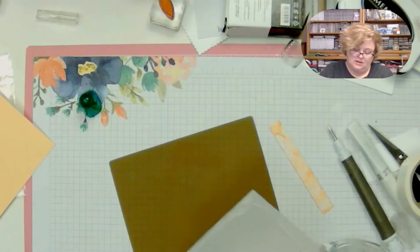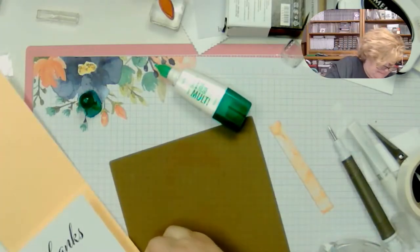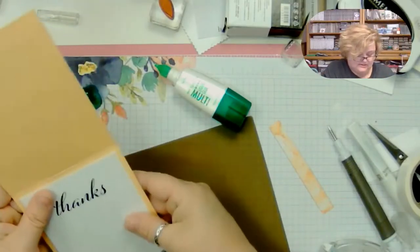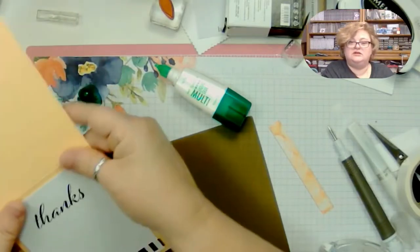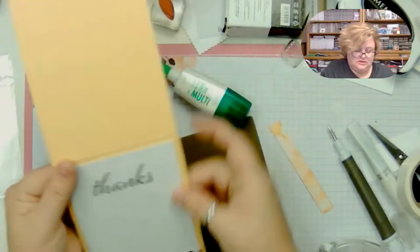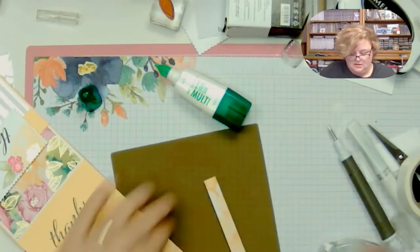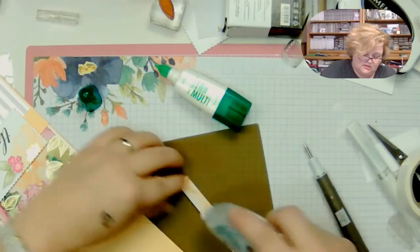So I go ahead, add this to the inside. And you, of course, could stamp on the inside if you wanted more flowers. I did not add even more flowers to it, but you could if you wanted to. The little stamps are cute. But because I fussy cut out those three, I just didn't want to bring that through. Let's add this to here again. See, if it goes off, it's not that.